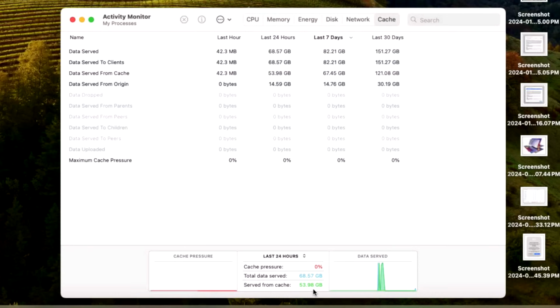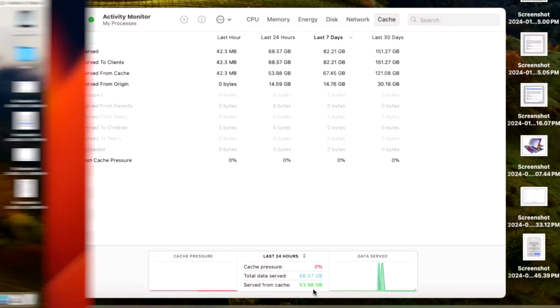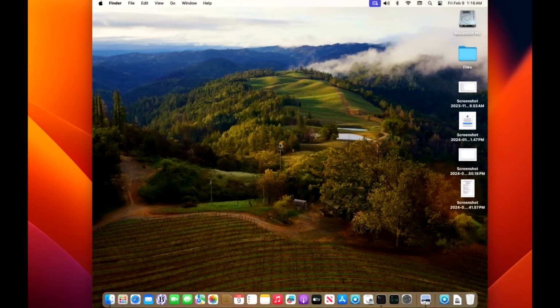Worked out really well, and again, I heard you loud and clear. You want to hear more about that, and I plan on getting a video together to show you how to put together a simple caching server at your home. Next up is our late 2012 Mac Mini.